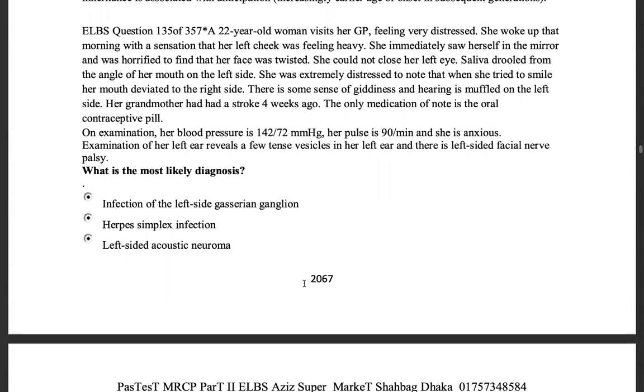She immediately saw herself in the mirror and was horrified to find that her face was twisted. She could not close her left eye, and saliva drooled from the angle of her mouth on the left side. She was extremely distressed, noting that when she tried to smile, her mouth deviated to the right. There is some sense of giddiness and hearing is muffled on the left side. Her grandmother had had a stroke 4 weeks ago. The only medication noted is the oral contraceptive pill. Here, BP okay, pulse 90, and she's anxious.